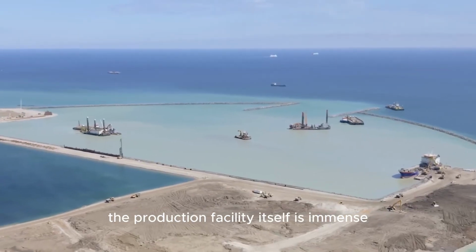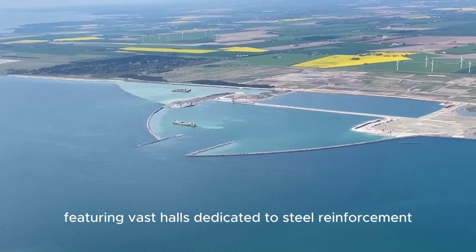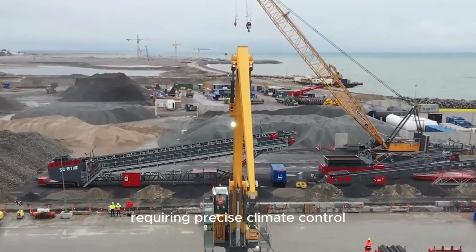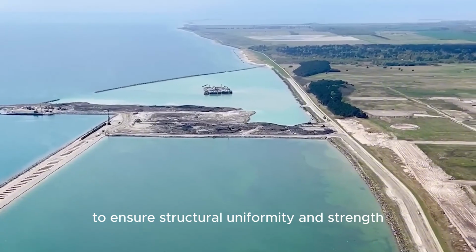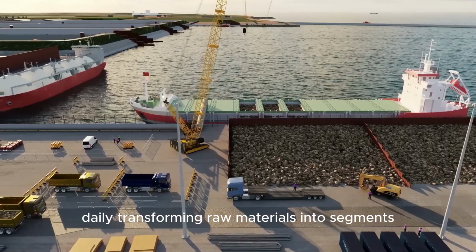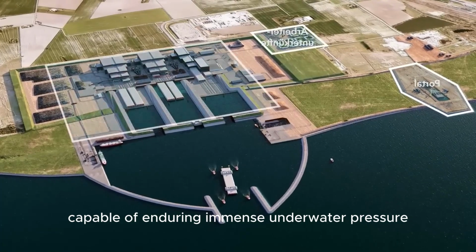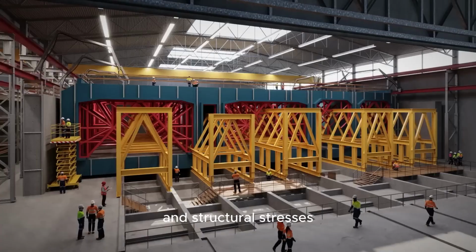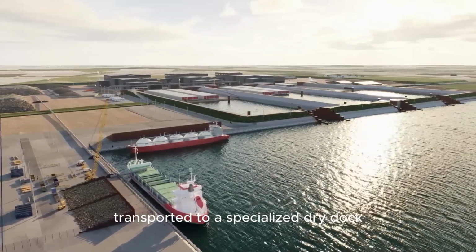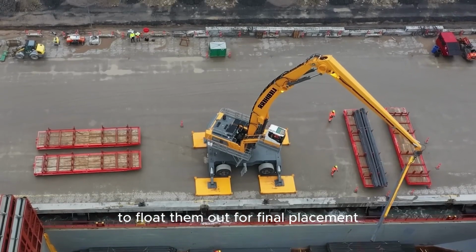The production facility itself is immense, featuring vast halls dedicated to steel reinforcement, concrete pouring, and curing. Operations require precise climate control to ensure structural uniformity and strength. Workers handle enormous volumes of steel and concrete daily, transforming raw materials into segments capable of enduring immense underwater pressure and structural stresses. Once assembled, these elements are gradually transported to a specialized dry dock, flooded with seawater to float them out for final placement.